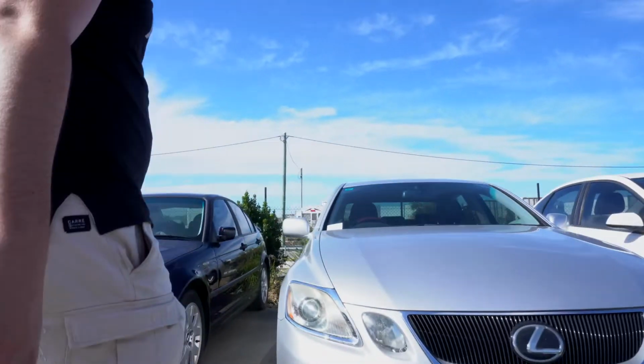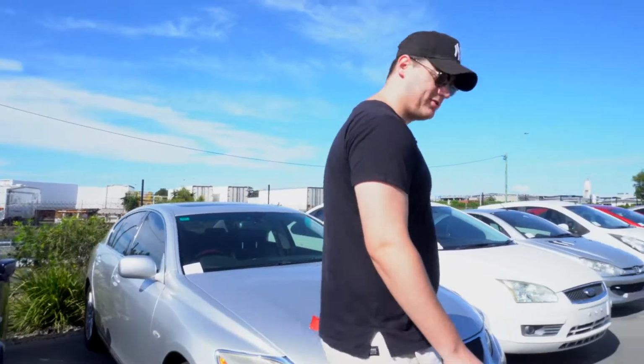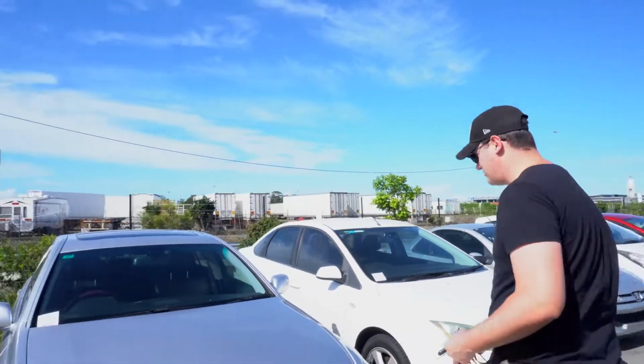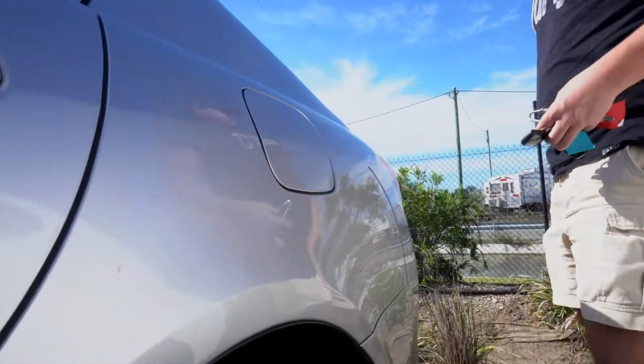Punched a tow bar. It's pretty good. We'll do a walk around. Is this radar cruise control? The car's so old though that it's got some marks.